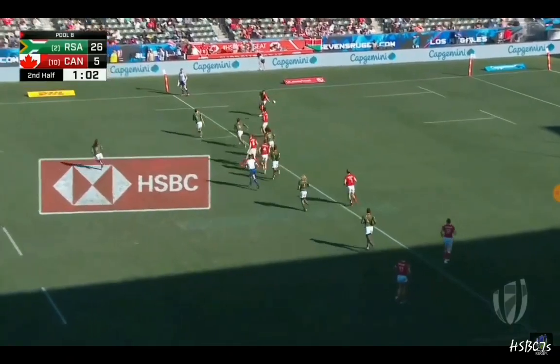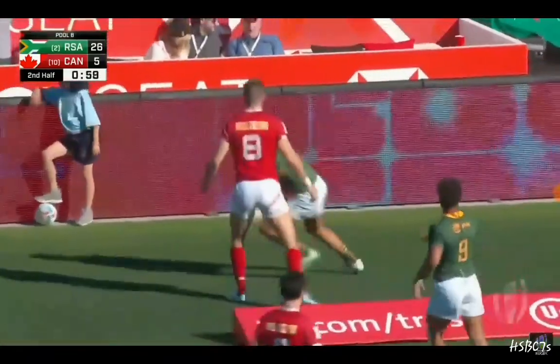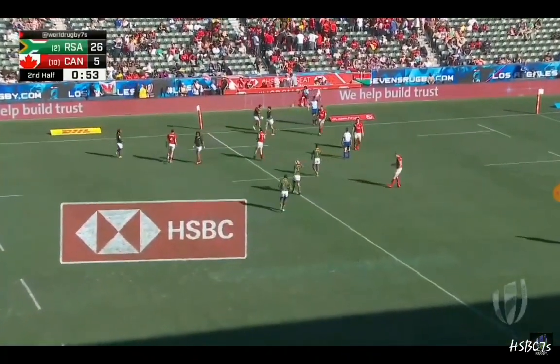Canada into touch. It'll be a blitz box line out throw. They're looking to go quick. It's a much recent try score. Now called back to the mark.